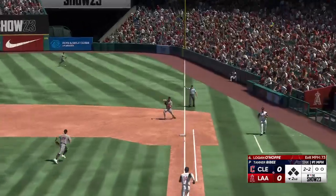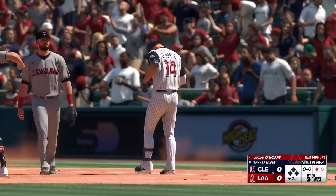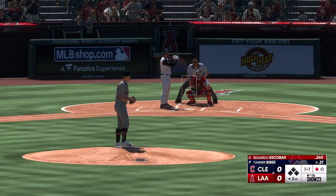And that one hit to first. And quickly one away in the second. Good arm side run and sink on that pitch right there. Got inside on him and got him to bounce into that out. Eduardo Escobar, El Caballo, up to him.